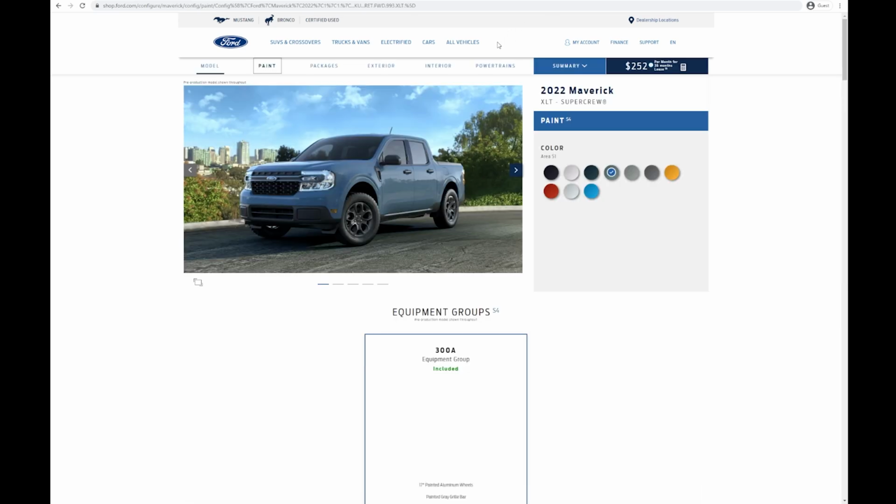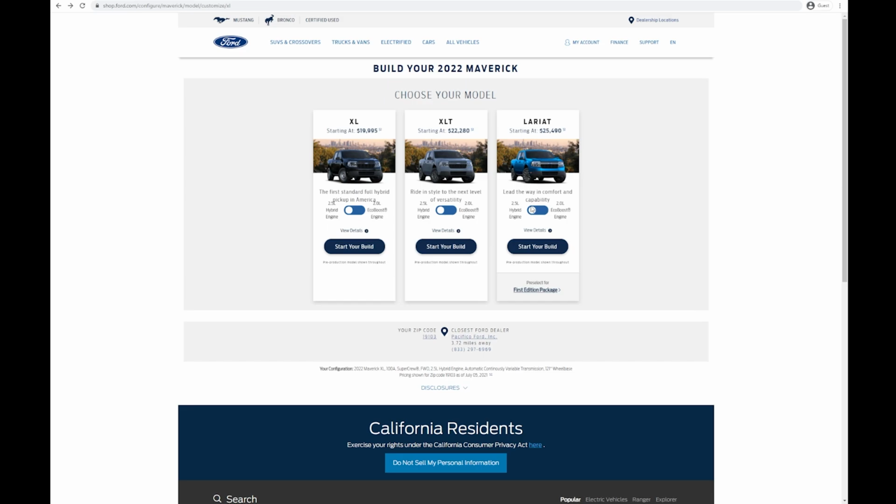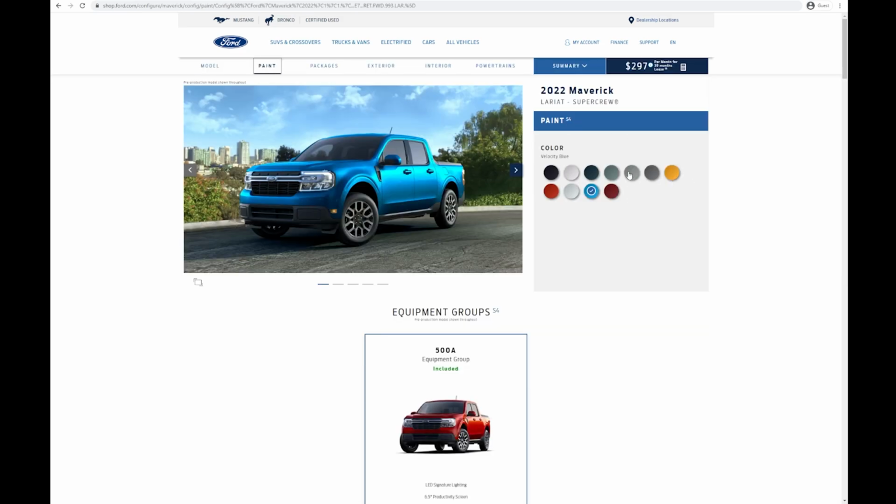So we'll go into the XLT, again, starting at 22,000 or so. Some of the cool stuff that opens up when you move up to the XLT is actually paint colors. You have more paint options with the XLT than you have with the XL. The same can be said about the Lariat, but I don't really care too much about paint colors as a driving decision. So looking at the Alto Blue, they do charge you extra for that. And being that I don't really want this to be a beater car, I don't care too much about the color, whatever's free.